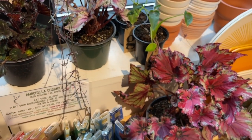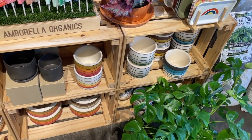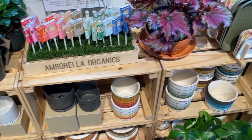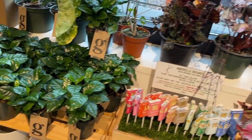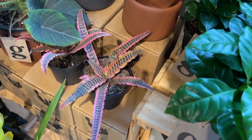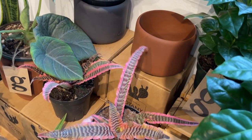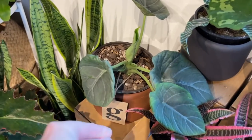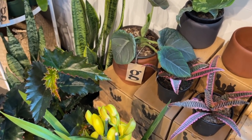The Rex begonias here. Taking a look at all their cool planters. They always have really nice selection, usually local artists and potters. Some little trays here. Look at these beauties. Such a vibrant pink. Maybe this is another type of Cryptanthus. This looks like a Maharani, let me double check. Yes, 52 for this beautiful Maharani.